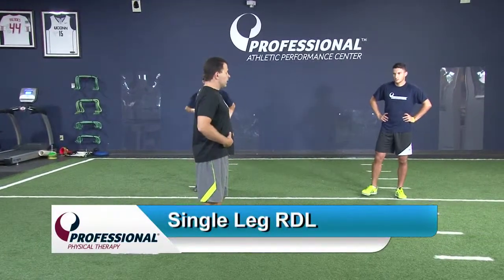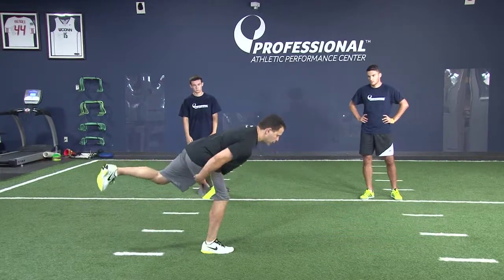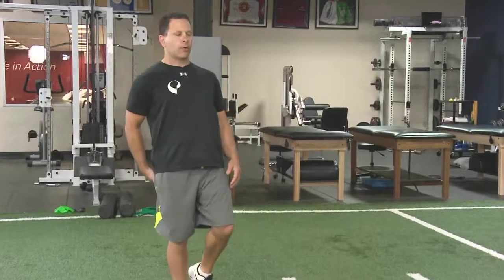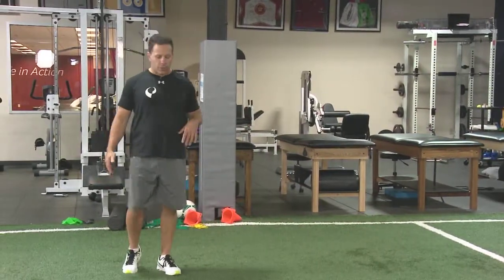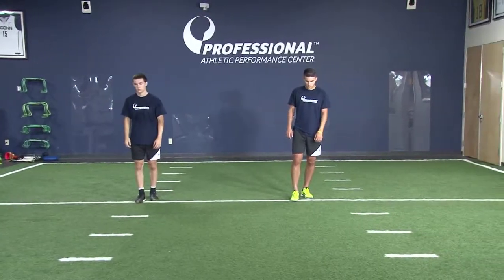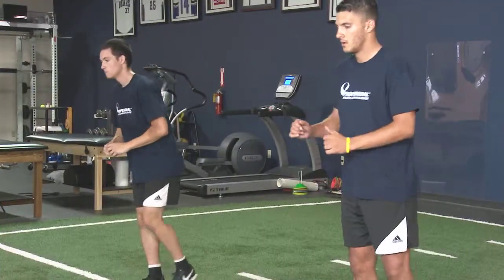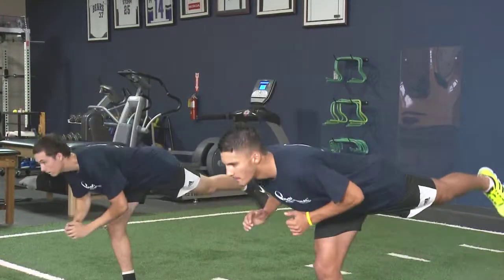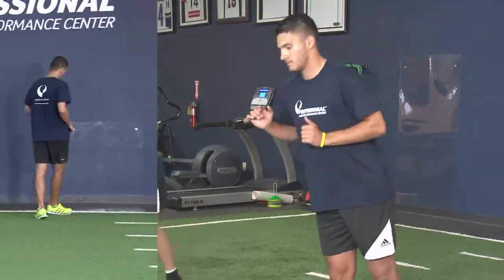So you're here, chest up nice and tall, hips going back, back stays flat, get a good stretch right in the back of your legs. As you come up, you drive your heel into the ground, tighten that glute, all right? We are gonna go 5 on your right, 5 on your left, okay? Ready? Go. Chest tall, good, right back up. Don't worry about touching, just wanna feel back, feel that stretch in the back of your legs. Good, chest tall, drive that heel into the ground as you come up.